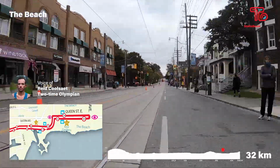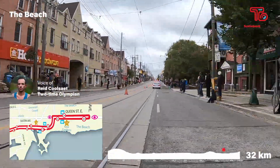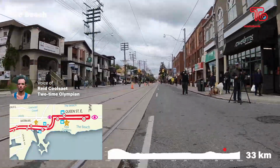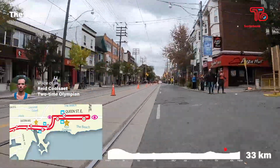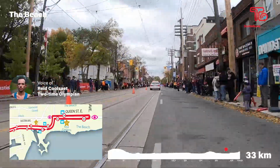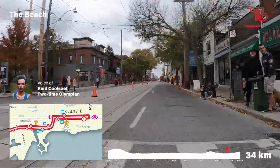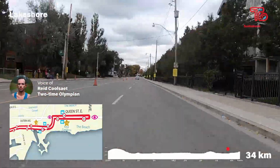There's a little bit of undulation, and normally you wouldn't feel the little rises, but because you're turning around at just past 33K, this is quite far into the course. So you will feel the little ups and downs of this road, but the crowd definitely spurs you on and helps you get through this section. Heading back on Queen Street East, you'll be heading back towards the city. You're just basically going to the finish line now. Not many more turns except for a little southern jaunt on Woodbine that takes you back onto Lakeshore.